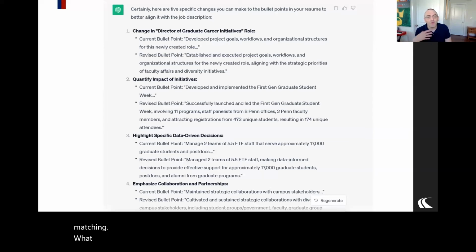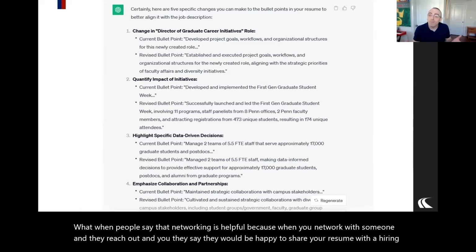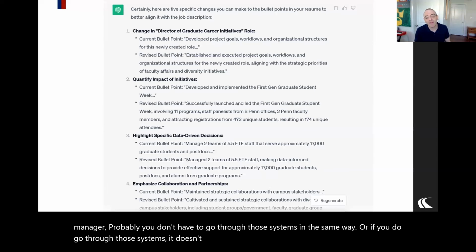When people say that networking is helpful, it's because when you network with someone and they reach out and they say they would be happy to share your resume with a hiring manager, probably you don't have to go through those systems in the same way. Or if you do go through those systems, it doesn't matter because the hiring manager may still want to interview you because someone made a recommendation on your behalf, right?